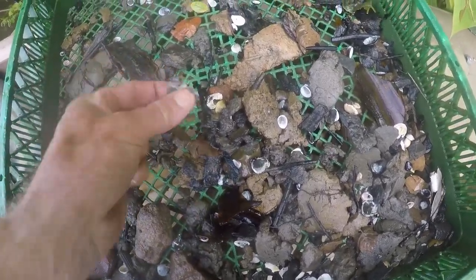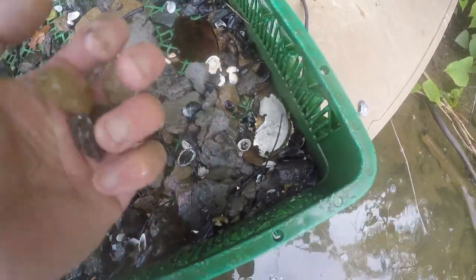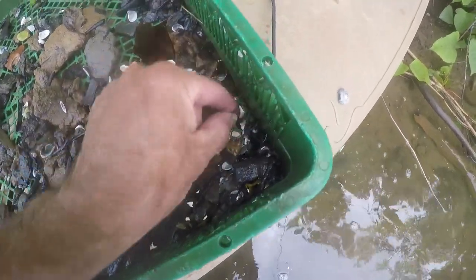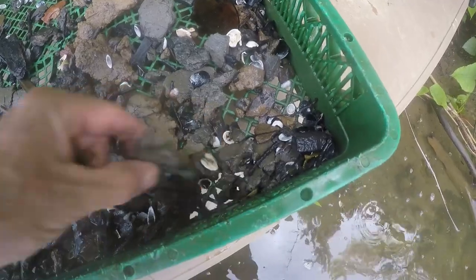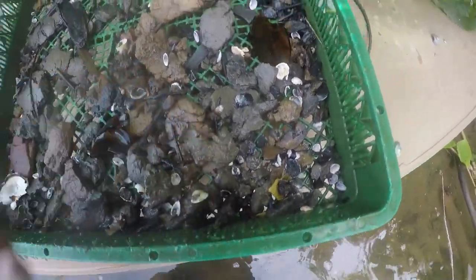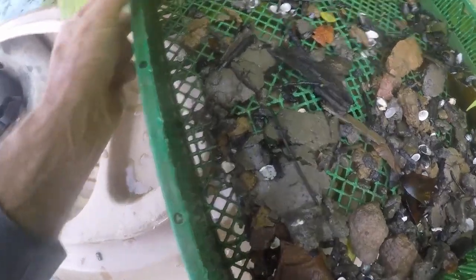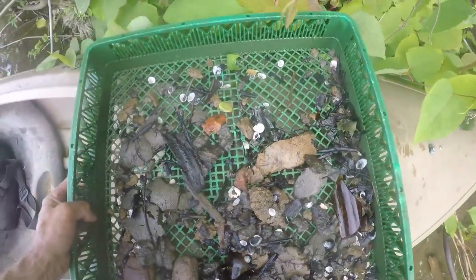Right there's a flake, right there's a flake, and more flakes of Coshocton. I don't see anything else, but do you see this point? Holy mackerel. Whoa, let me get this flint in here. It's hard to hold this.